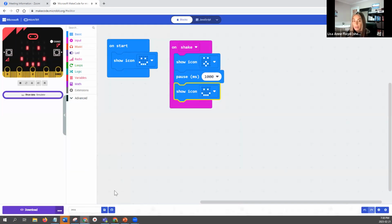All right, so we're going to do the pairing now. As I said, this is a little bit tricky, but hopefully that will work out for you. Okay, so I'm going to click on these 3 dots on the bottom.